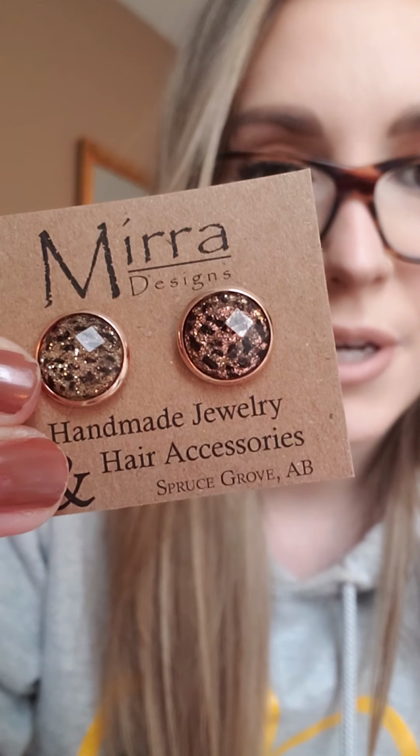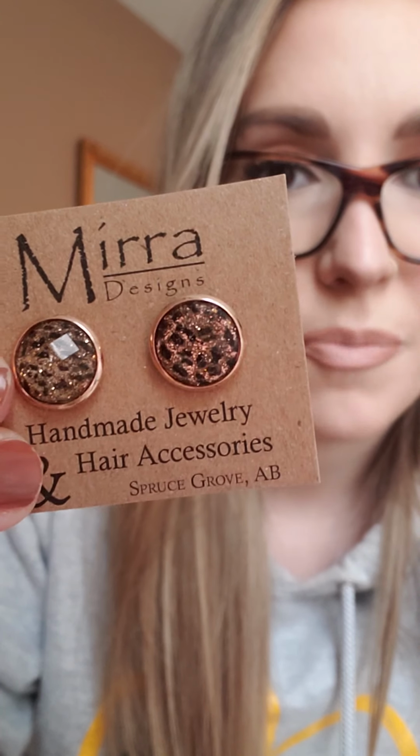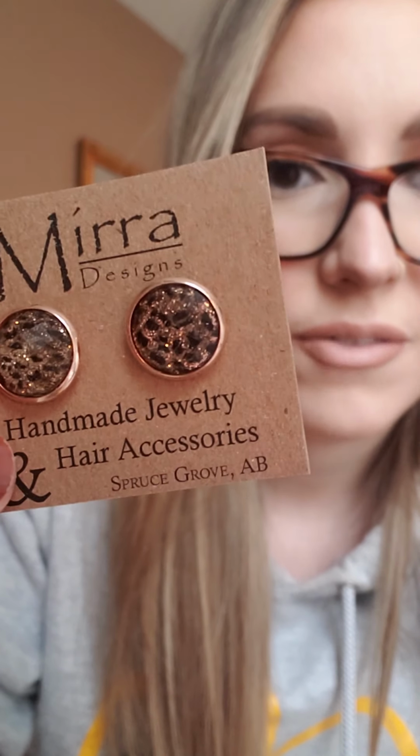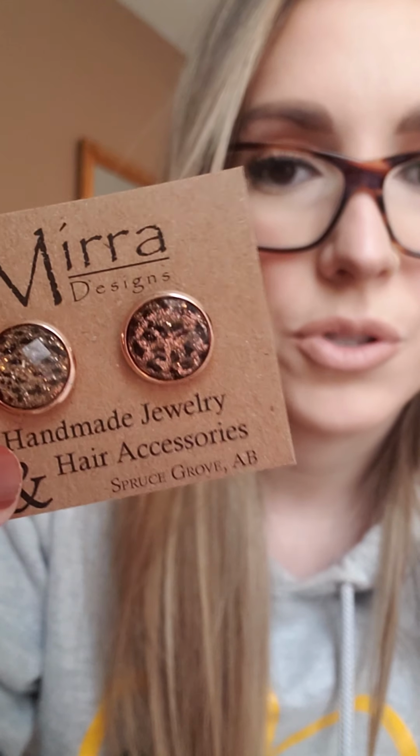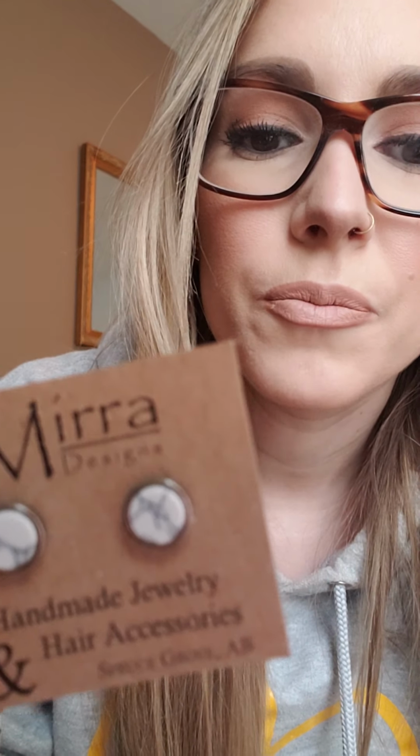And then these ones are the glitter leopard. I think these ones are pretty hot sellers. You can see they're kind of geometric, and they have the glitter in there, and then the rose gold. And then these ones are like a marbled earring, which I really like. I love white earrings. Black and white earrings, I think they just make such a statement. So those ones are really cute too.